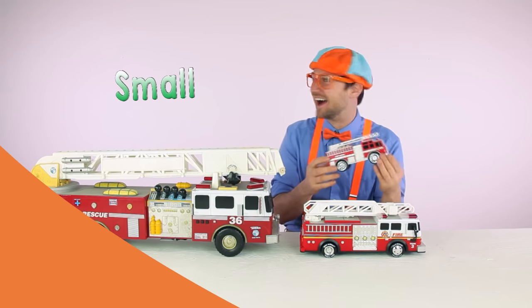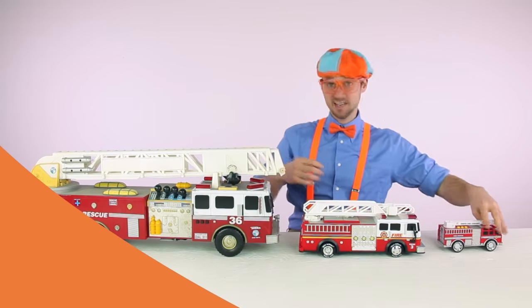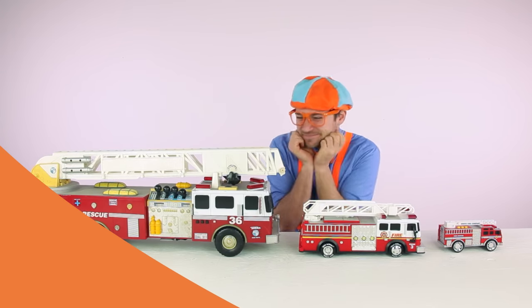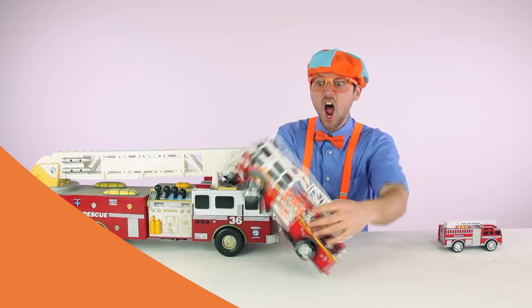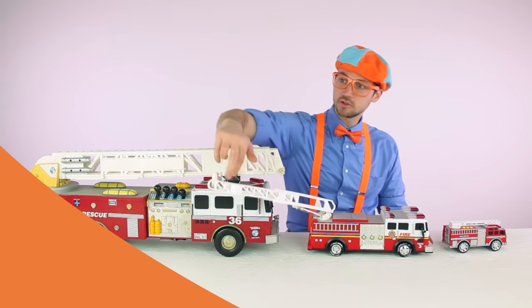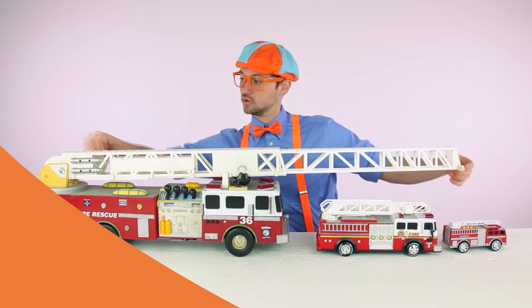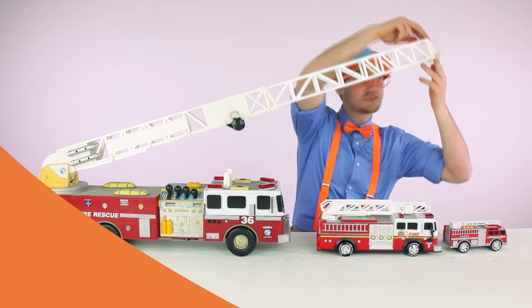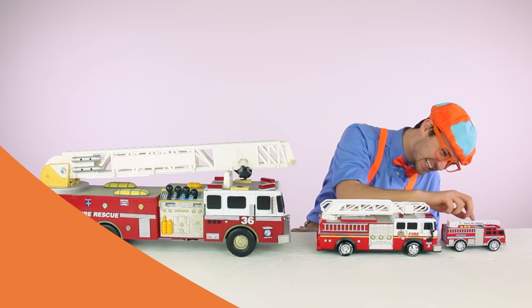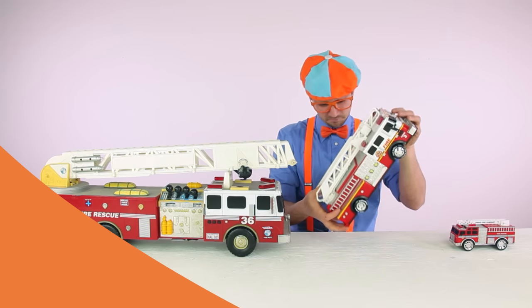Look at this small fire truck! Big, medium, small. Look at a small fire truck. It's so small. This fire truck's medium sized.